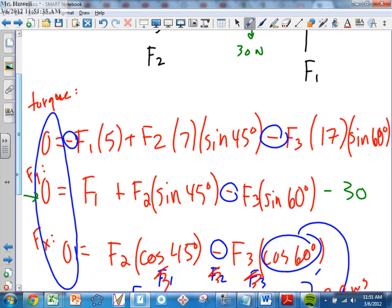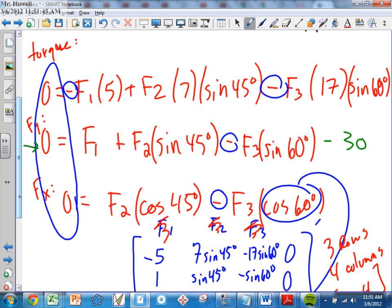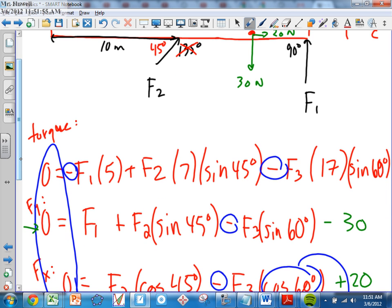Okay? For the sum of forces in x here, as a result of F2 pointing to the right and F3 pointing to the left, there's a result of a 20 newton pull there. So this is really a positive 20 newtons here. Why was this negative 30? Because it was acting down. Again, acting down 30. And then it was positive 20 because it was acting to the right, which is positive.